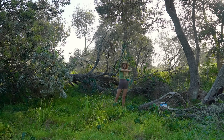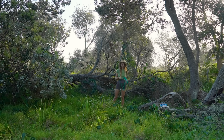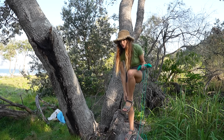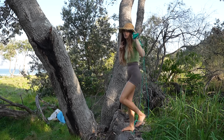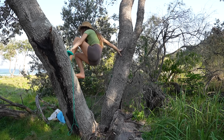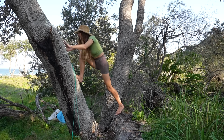Alright, I'm gonna attempt to put my hammock between this tree and this tree, which are really far apart, so I don't know if this is gonna work, but wish me luck. I'm gonna take my shoes off because I have to kind of climb the tree to put the rope in there. Get ready to see my climbing skills. They're better than my not tying skills, so. Or are they? Oh, no! That's not gonna work.